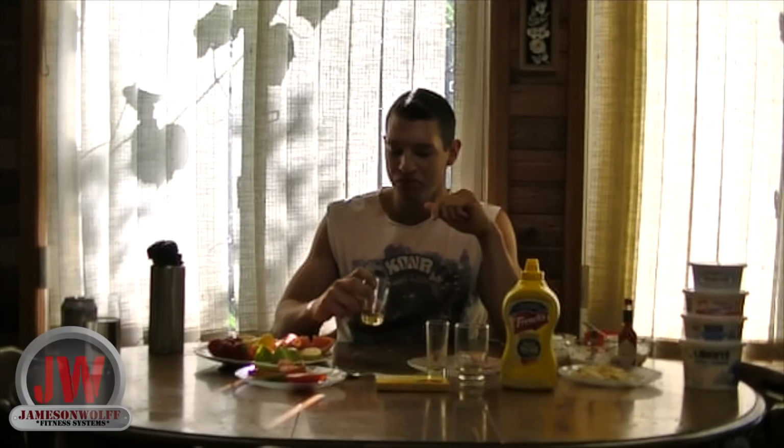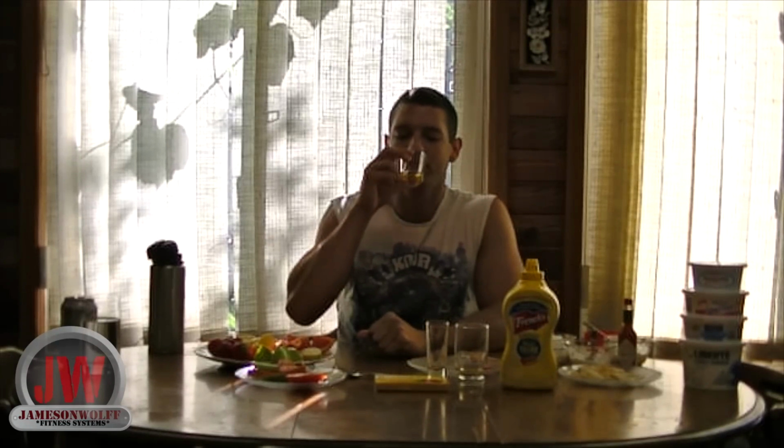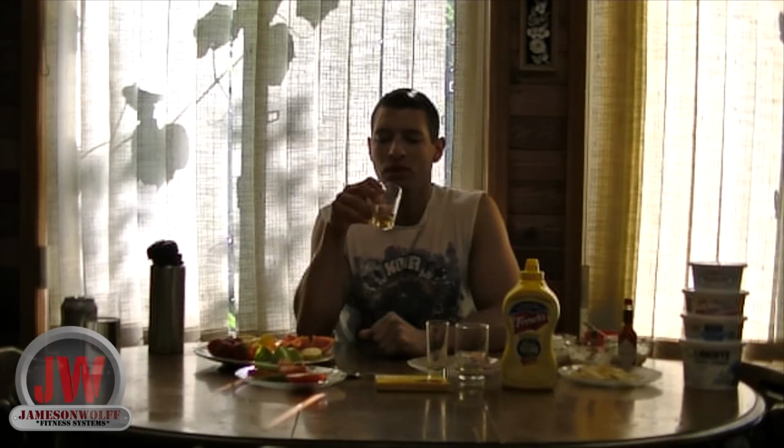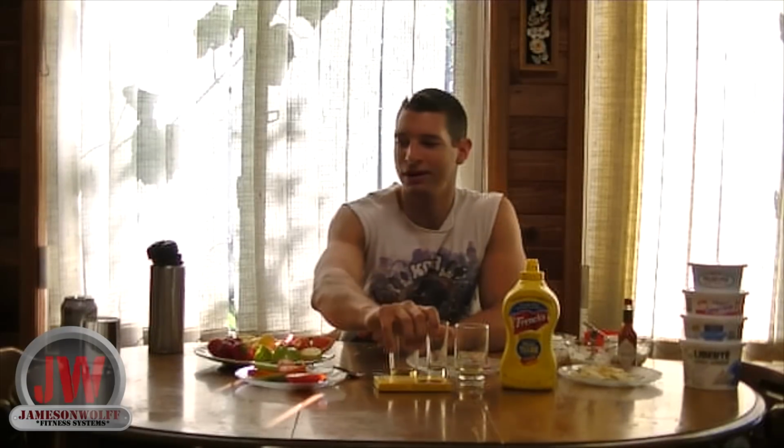Now this is apple cider vinegar. So let's try this. A little more sour, burns a little bit more in the throat, but it's still a little sweeter than if I didn't have the miracle berry. I probably wouldn't be doing that often if I did not try the miracle berry.